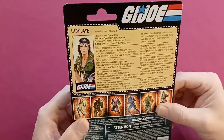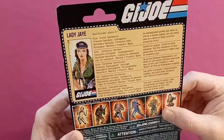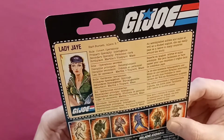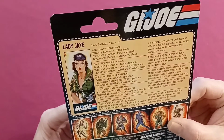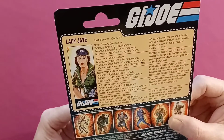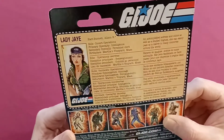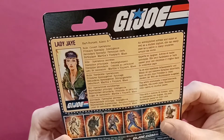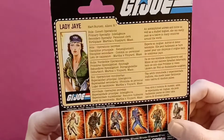And on the back of the package, we have that iconic file card that used to come with all the GI Joes. It says Lady Jaye's real name is Allison R. Hart Burnett. Her role is covert operations. Her primary specialty is intelligence, and her secondary specialty is personnel clerk. Her birthplace is Martha's Vineyard in Massachusetts. An accomplished actress and mime, as well as a studied linguist, she can easily pass as a native in many countries around the world.